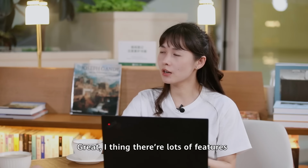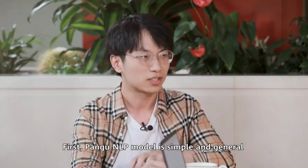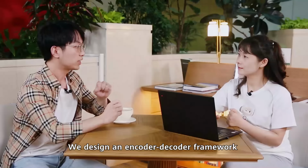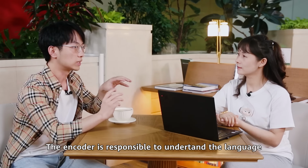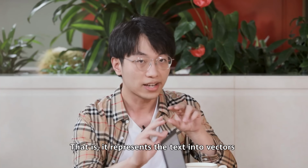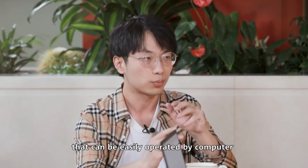Great. I think there are a lot of features. Can you read them in depth? First, Pangu NLP model is simple and general. We design an encoder-decoder framework. The encoder is responsible for understanding the language. That is, it represents the text into vectors that can be easily operated by computer.